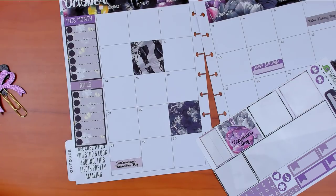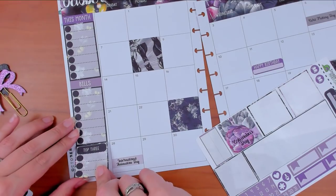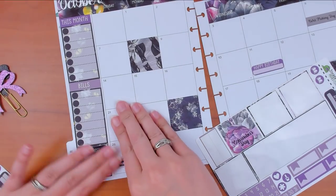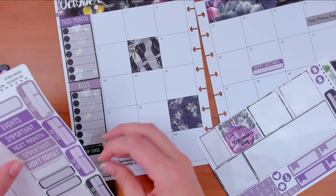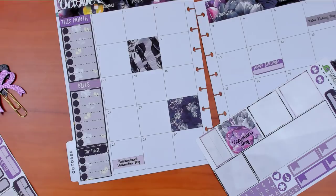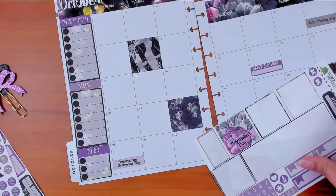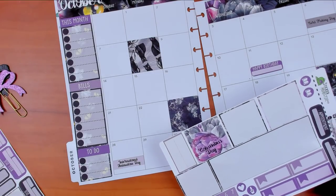Okay, I think if I put it down, this top three sticker, it'll finish out the spread almost. Yeah, it does. And then we'll do a to do here. Cover up the top three there. So we did that.